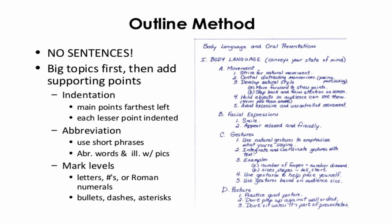As we see in the sample here, body language is the main topic. Their subtopics are movement, facial expressions, gestures, and posture. Each of those subtopics has supporting details or facts beneath it. Under movement, they have 5 details. Under facial expressions, there are 2 details. Under gestures, 5 details again. And under posture, 3 details.